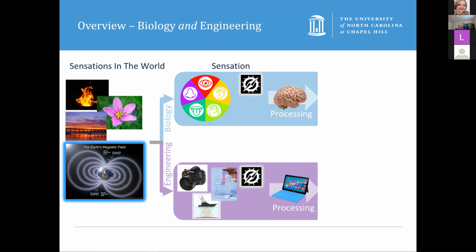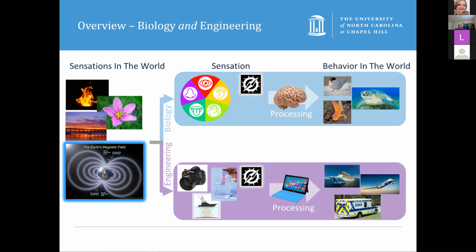And then once you process all that information, you've got to do something with it. So if you are an animal, this might be, again, finding mates, finding food, seeking shelter so you can rest, or so you can grow. If you're an engineered system, this might be delivering a package across the Pacific. It might be trying to find someone who's having a heart attack or a stroke or who's in labor.